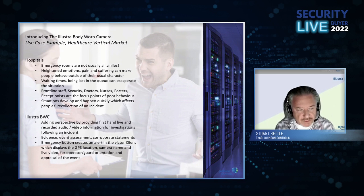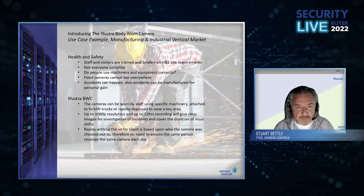Now, in all the situations I'm going to be talking about, there are cameras everywhere. But having a camera on yourself means I'm going to give this first-hand evidence. It can corroborate my statements. And I've also got the capability to record the audio as well. And the fact is, if you look around an A&E, you have cameras placed in many situations, but they don't offer this unique perspective that a camera worn here does. So let's look at another example.